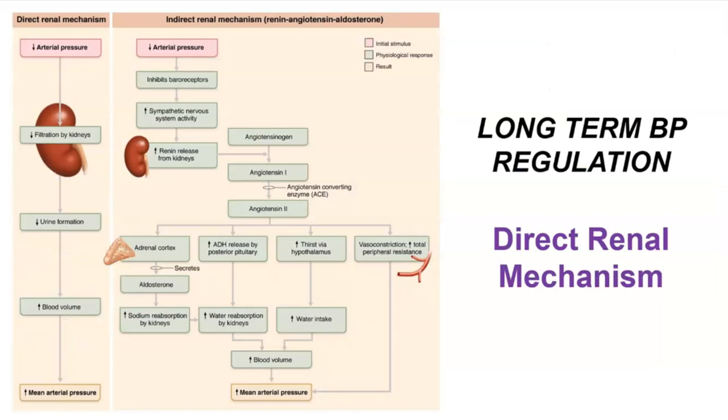So now that we have explored the short-term regulators of blood pressure, we can examine the long-term regulators. There are two long-term regulators, both involve the kidneys. They are the direct renal mechanism and the indirect renal mechanism. Both renal mechanisms, as we will see, have the same end goal. They help to increase blood volume, which also increases blood pressure.